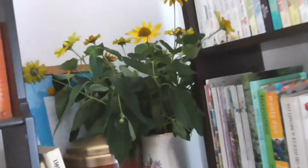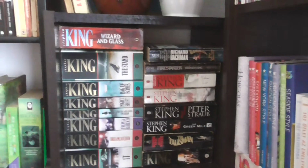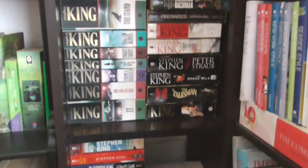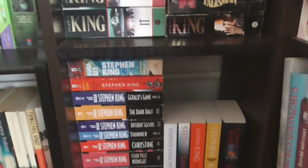And then here we have flowers for my dad and the Stephen Kings. So I just made this small one out to be my Stephen King shelf. I have all of them here except for The Shining because I'm just finishing that one up right now. That is the second shelf.